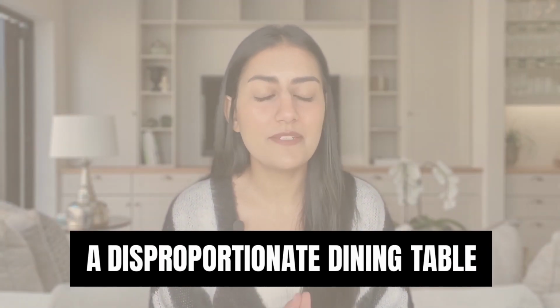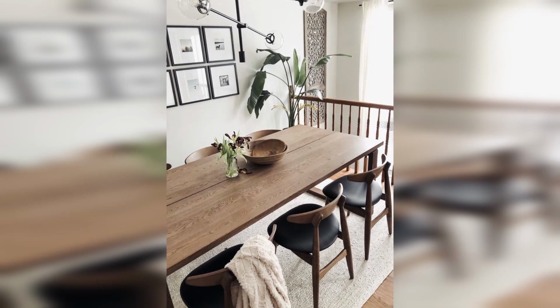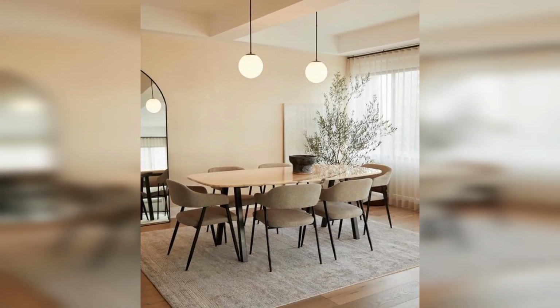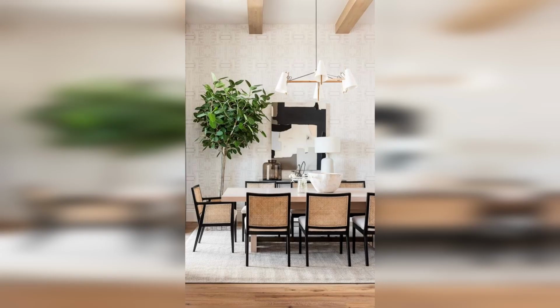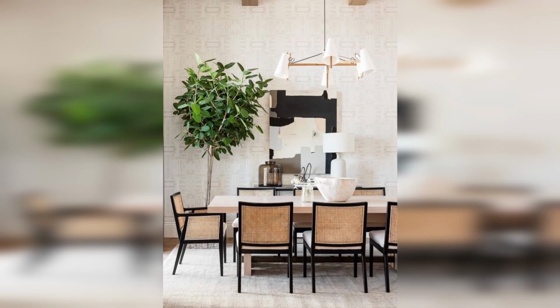A common dining room design mistake to avoid is a disproportionate dining table. Proportion matters when selecting your dining table size. If you have a spacious dining room with a small table, it will get lost in space and feel anticlimactic. On the other hand, a large table in a tight space can feel cramped and uncomfortable. There should always be enough space on all sides to sit comfortably and pull out your chair. Designer rule of thumb: aim for at least 3 inches of space between the wall and the dining chair.